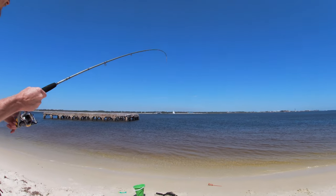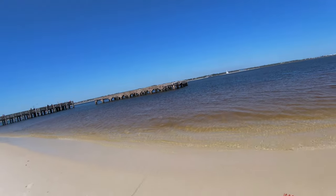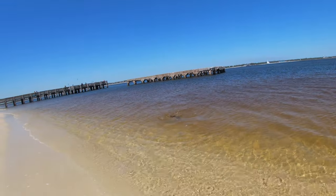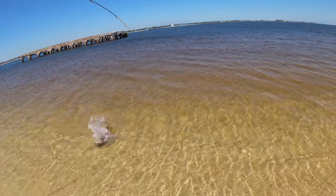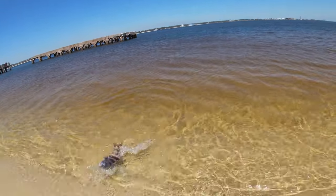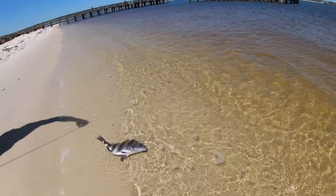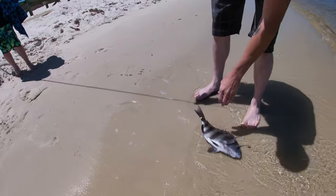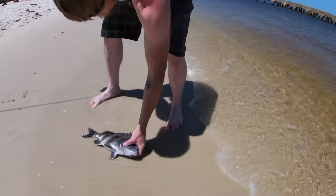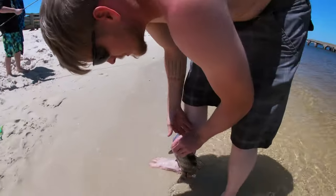Oh, it's another one. It's a sheephead. Look at that, guys. Daddy caught one. We gotta make sure he's 12 inches long. Hey, that's a tall one. Here, Chevy. Hurry. There is the fish. He's all wrapped up in the line. We gotta get him unhooked. He's unhooked. Okay. Well, we've caught two of them now.